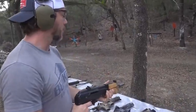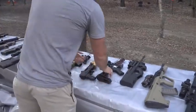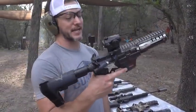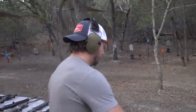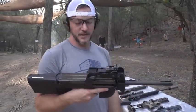This is a little Micro Draco, 7.62 by 39, tiny AK-47. This is a CMMG, and this is chambered in 9mm, and we got the Texas flag on it. Love it. Yay!